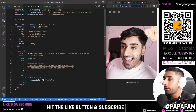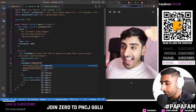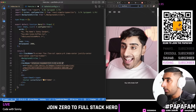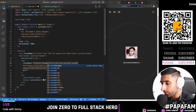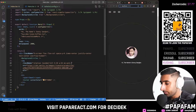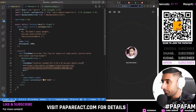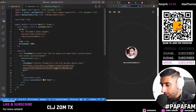Okay. So at this point, I'm going to go ahead and do class name. And I'm going to say that this should be relative. It should be rounded. Height of 32. Width of 32. MX auto. Hit save. And you can see it. And the final thing is rounded full. Okay. And then I'm going to say object should cover the picture, that way, in case it's a bit bigger and so forth. All right. So let's see what's going on. And then we got this.